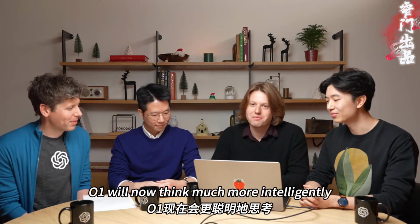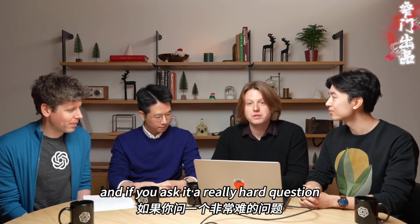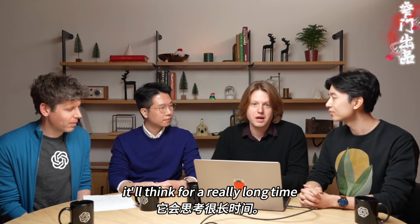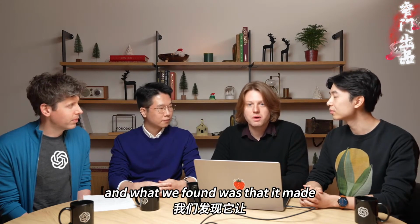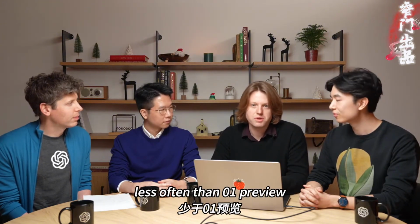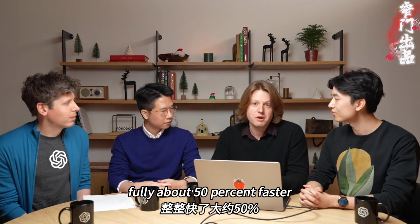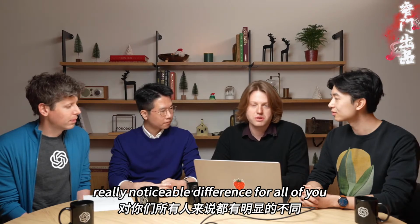O1 will now think much more intelligently. If you ask it a simple question, it'll respond really quickly. And if you ask it a really hard question, it'll think for a really long time. We ran a pretty detailed suite of human evaluations for this model. And what we found was that it made major mistakes about 34% less often than O1 Preview, while thinking about 50% faster. And we think this will be a really, really noticeable difference for all of you.